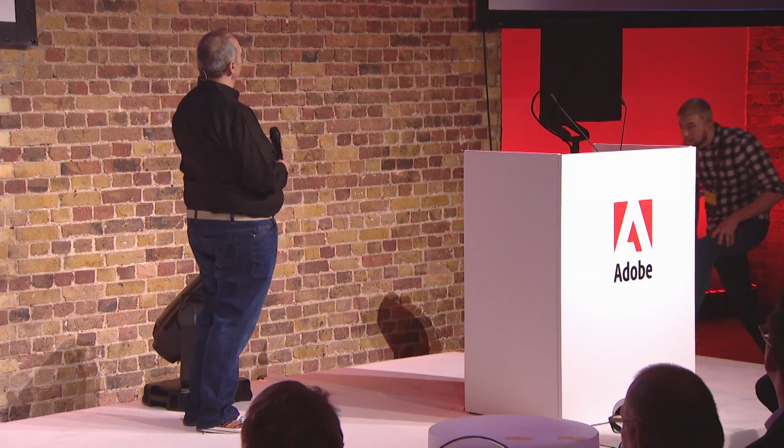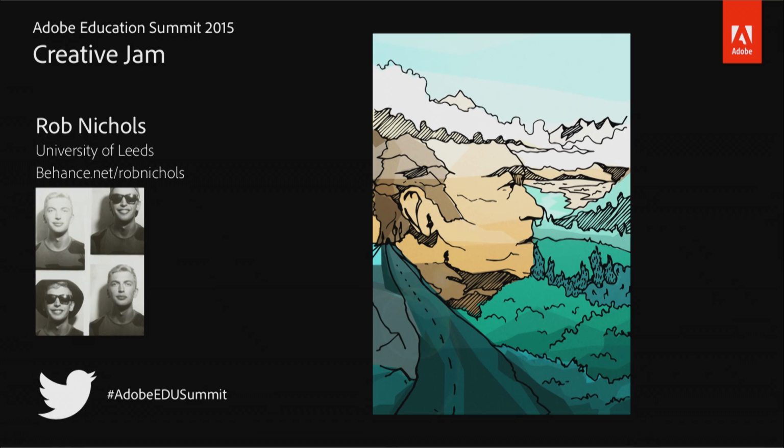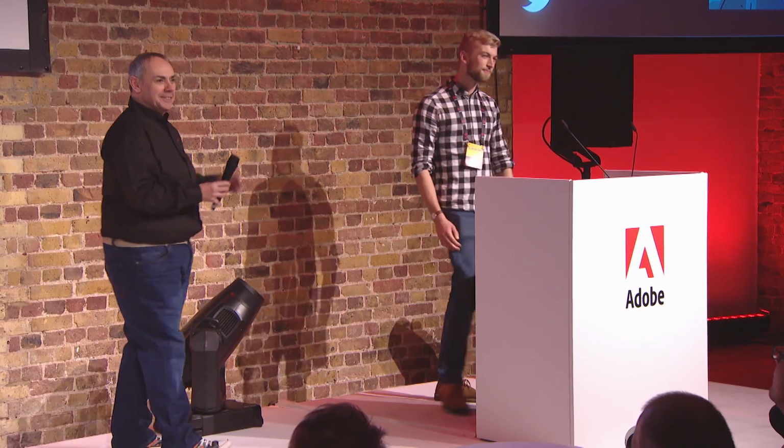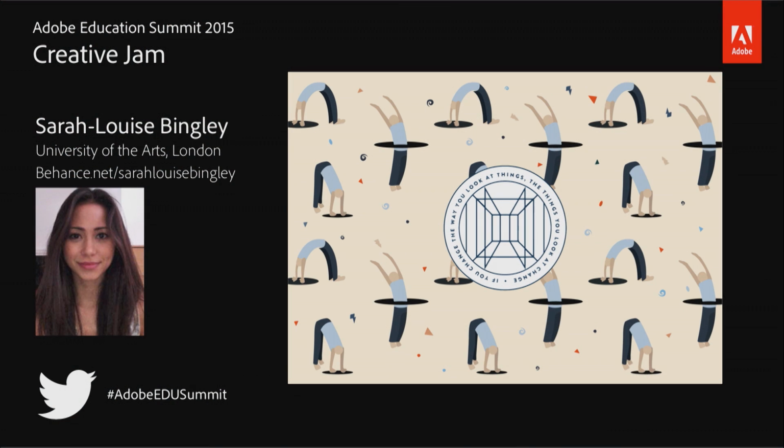And now Rob. So I wanted to create an optical illusion where a portrait merged into the landscape and one became the other. That's basically it. Okay. To the point. Sarah Louise, sorry. Hi, Louise. Hi, so this piece basically represents the idea of challenging every new problem with playfulness and a childlike curiosity. Something that I think is very much lost as we grow up. Okay, fabulous, thank you.